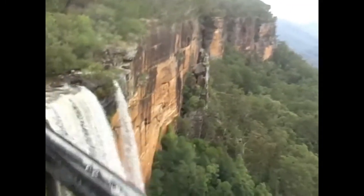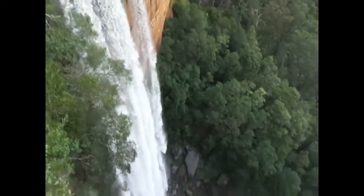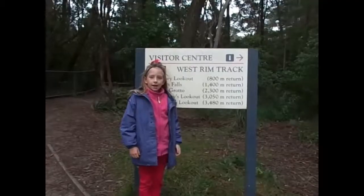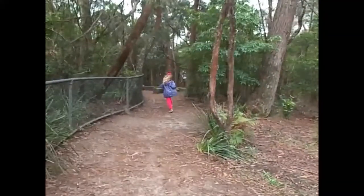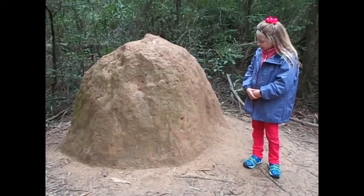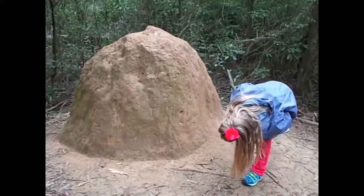This is the Valley. The Fitzroy Falls are 81 meters high. We're off towards the Falls track. This is the termite mound. Yay!